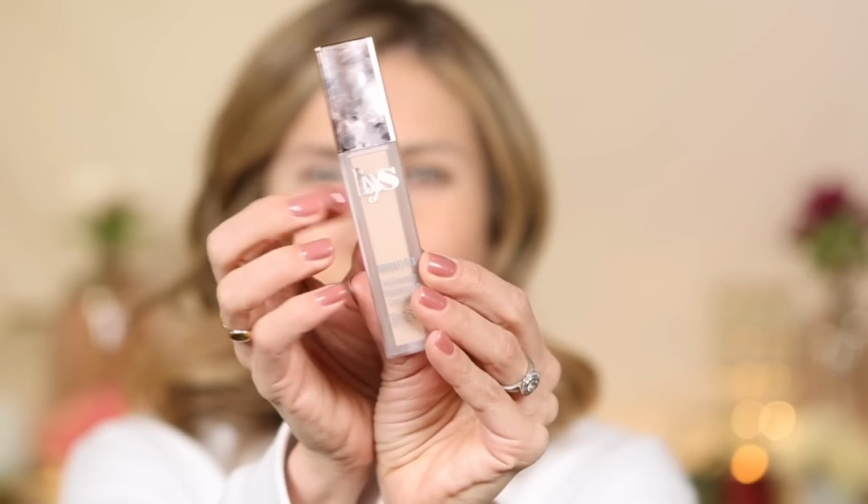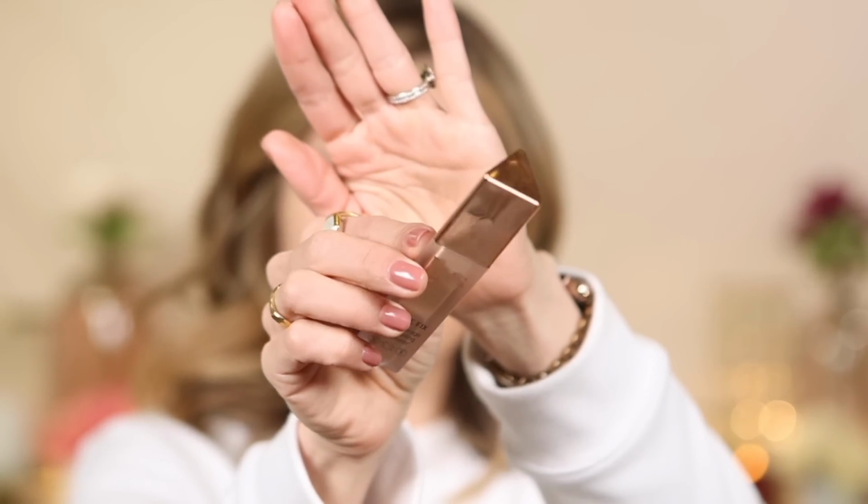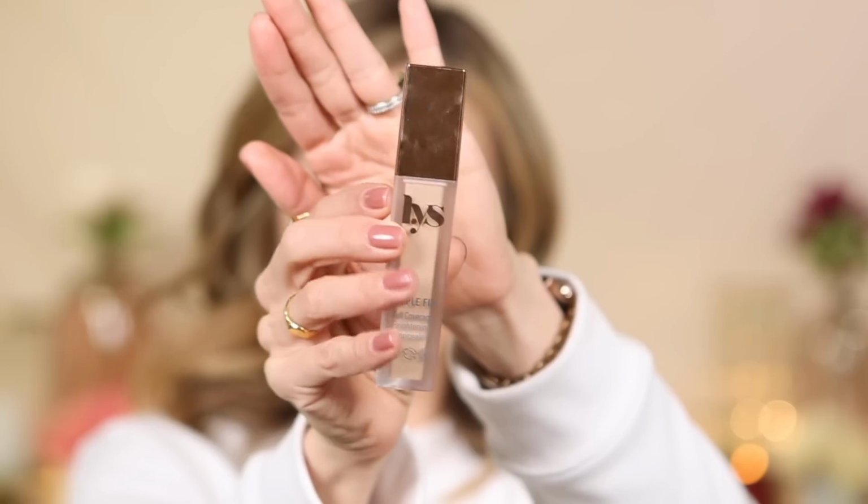So this component and packaging is really beautiful as well. Let me show you. I really like the packaging of this. They did a really beautiful job. It's plastic, but it's got this frosted plastic. It just looks very luxe. It's got their signature triangle shape to it, which is really beautiful.